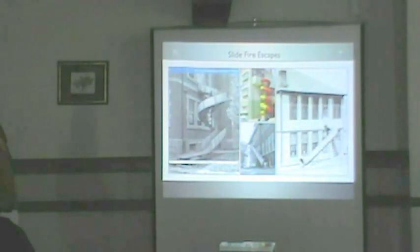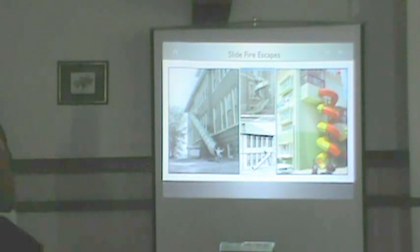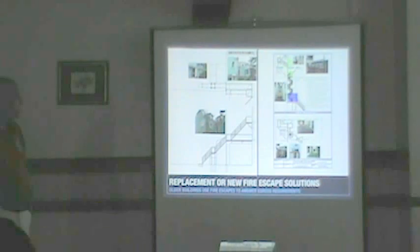This is other forms of slides they used to have on buildings before they were outlawed. It's like McDonald's right there. Yeah. These are some of the other supplemental evacuation systems that we talked about. They're not second means of egress. They're bag ladders and such that you buy. Okay?